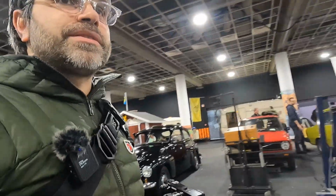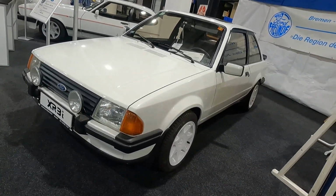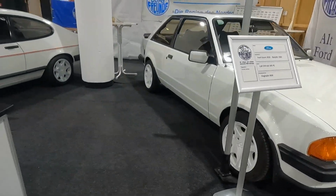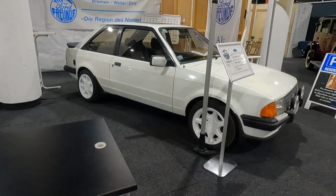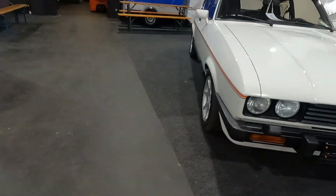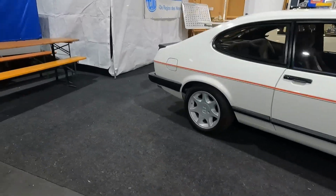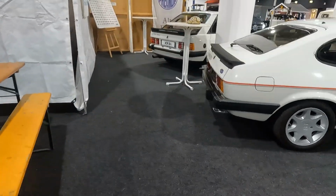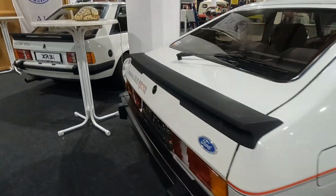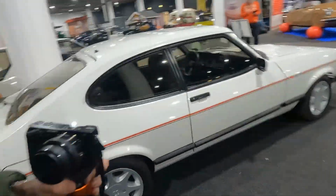Actually can't stop the video because I forgot to show you this lovely Ford XR3i built in 84, 105 PS, and this is an original XR3i, proper hot hatch from the 80s. And there we have another interesting Ford. It's a Capri. Did it have the 2.8i? It had, because, you know, I'm an idiot. It says injection, so it is pretty clear what's in it.